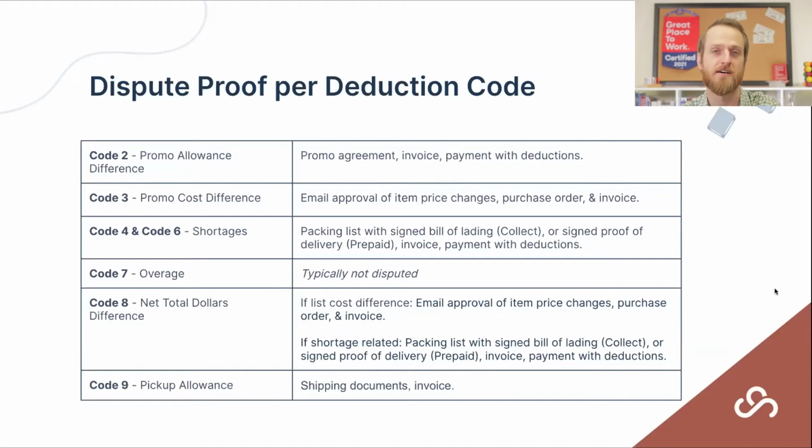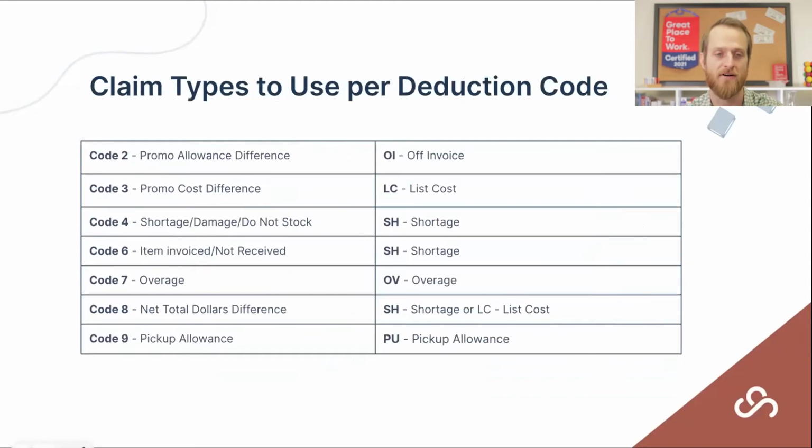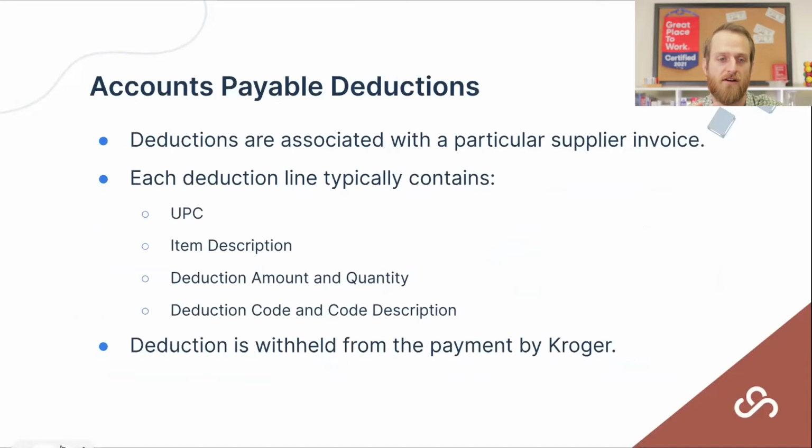And on that details page, there's a little table called associated deductions. And that is sort of the second thing on that page. At the top, it'll show just basic invoice and payment info. And then the second thing on that detail page is associated deductions. And that'll list out, I think on one of these earlier slides, we talked about each deduction line contains the UPC, the item description, the code, the amount that was deducted. So yeah, right there. So that's in that associated deductions table on the invoice payment. That's where you'll see this deduction information.